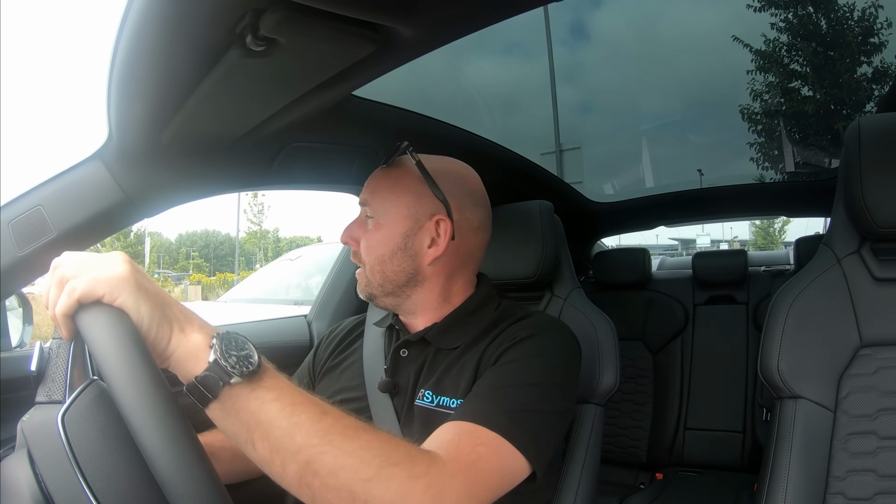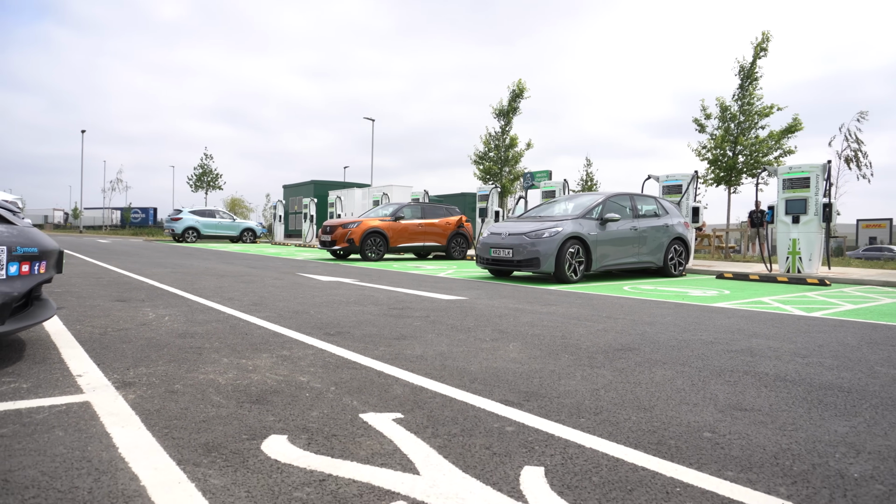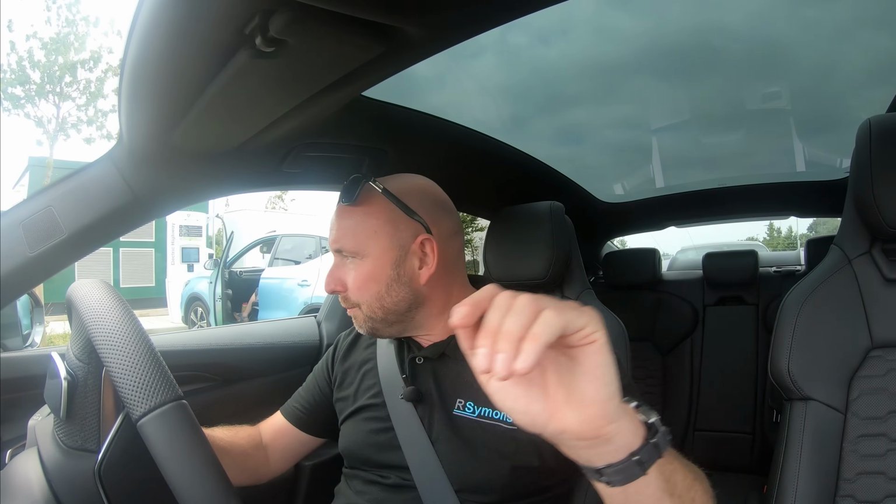So these chargers here at Rugby services are fantastic. There's a massive bank of Teslas and there's a massive bank of these electric highways. And they're 350 kilowatt chargers, which for this Etron and Taycan are exactly what they like to receive. Nice fast charging.